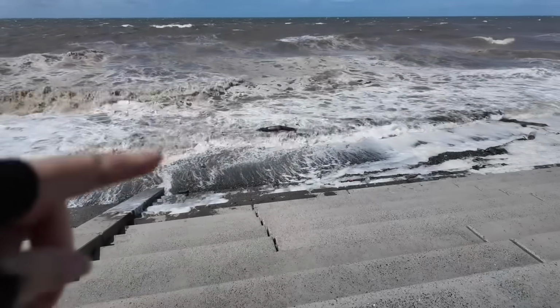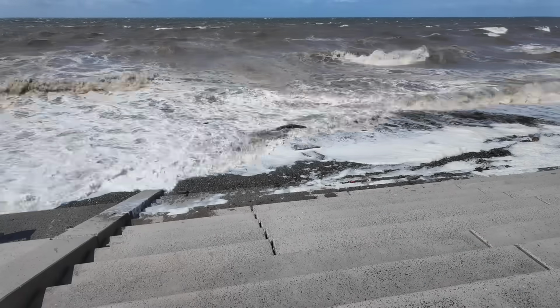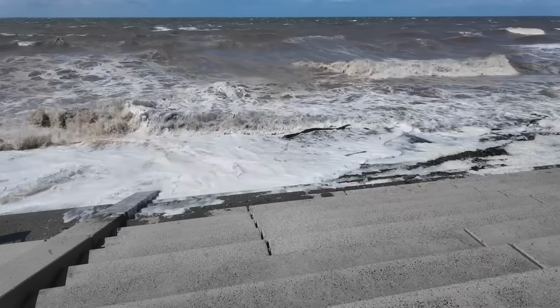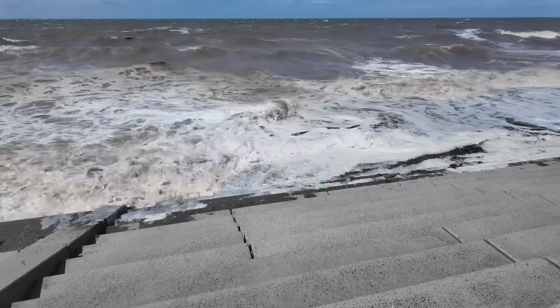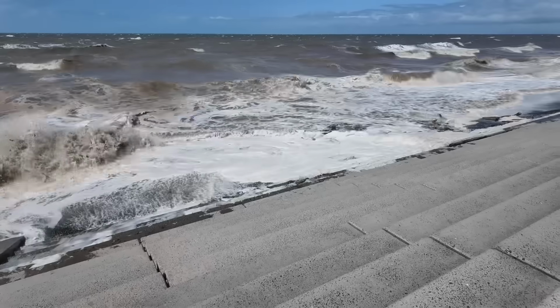Speaking of the power of the water, I don't know whether you can see this log here. I mean, if you try to pick that up, it'd be heavy. And it's just bouncing about like a little twig. And that's how you get great big trees and things all washing up.